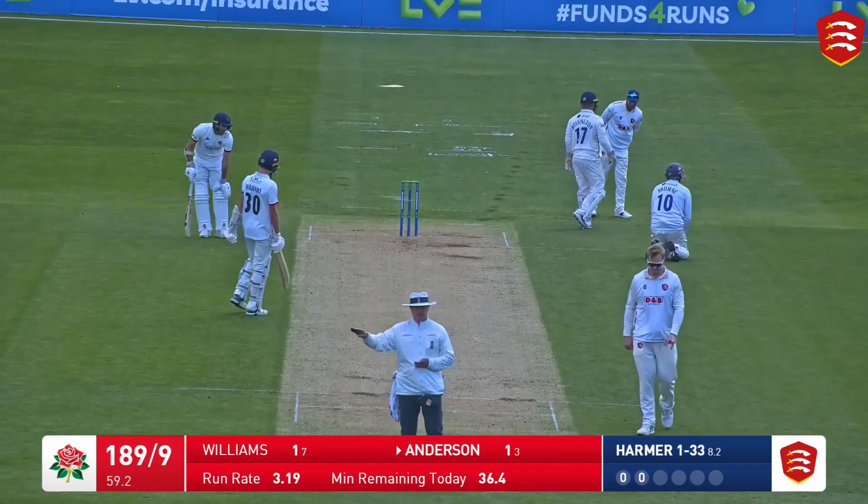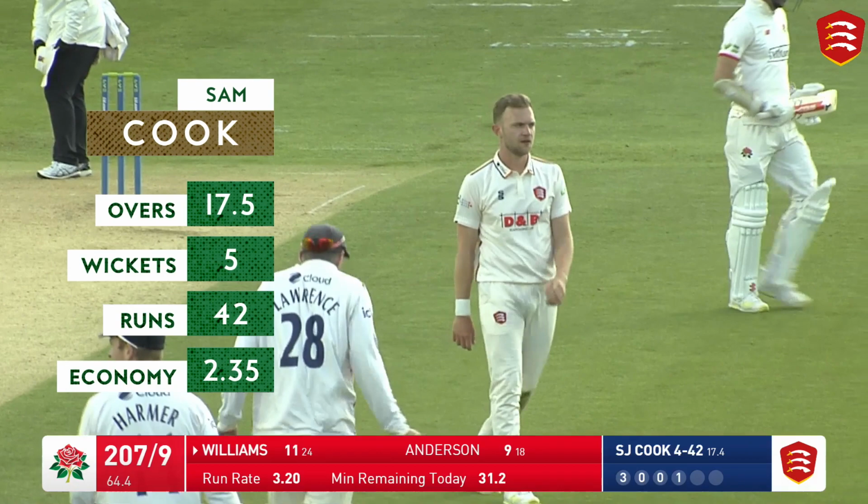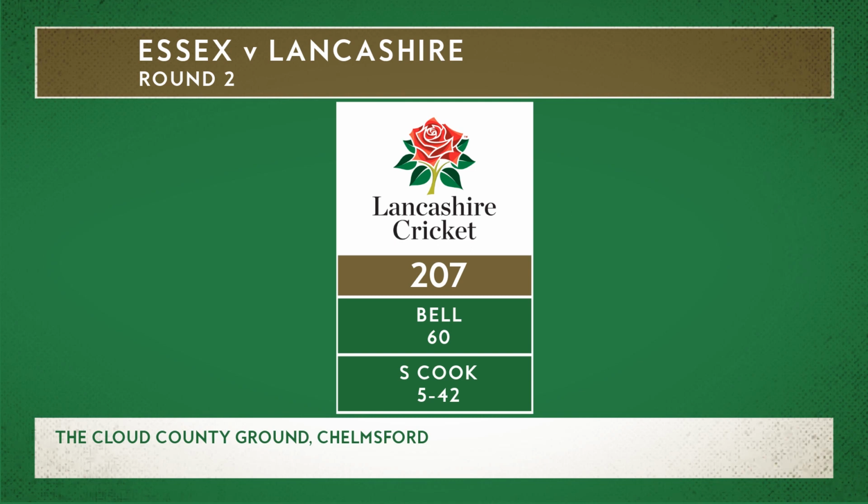Cook over the wicket, into the right-handed Williams now, three slips, crouched down, full delivery, hits him on the boot, LBW, Williams is out, Sam Cook has a fifer, and Lancashire are 207 all out here at Chelmsford, which means that tea will be taken, and in around about 20 minutes' time, do rejoin us here, but just to confirm to you, Lancashire 207 all out, and Sam Cook, 5 for 42.